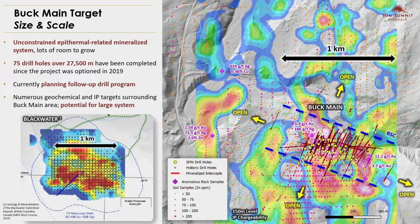So zooming out a bit, you can see the Buck Main area, but when we want to think of expanding this, because everything is still very open laterally and at depth, you can see that we're using other methods for targeting. For example, we have some great geochemical anomalies. In the map here, you can see we have some rock samples that have good gold, silver, and zinc values. As well, we're using IP, which tends to point out where the sulfides are, so the very chargeable minerals. And so we have some great geophysical anomalies, and that tends to delineate the disseminated mineralization quite well. And so we're going to be stepping out, drilling along strike.